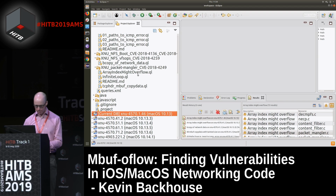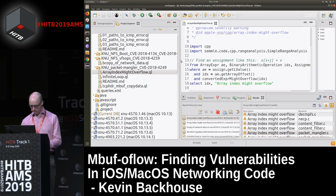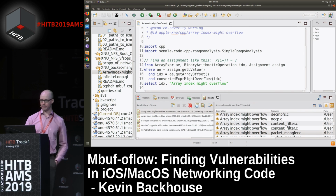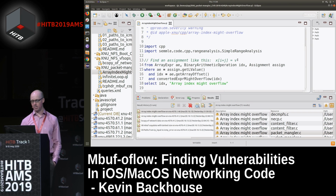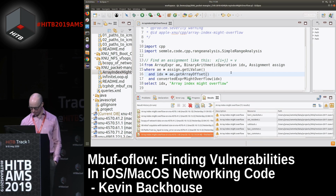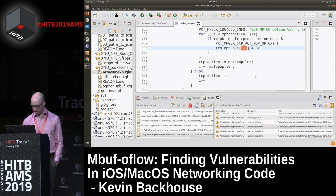And so then the query that I wrote was very simple. It just said, find me basically something like this. You've got an array indexing expression, and it's got an add in the index, and there's a possibility that the index might overflow. And so you run this query, and it found a few things. A lot of these turned out not to be interesting, but this one was.